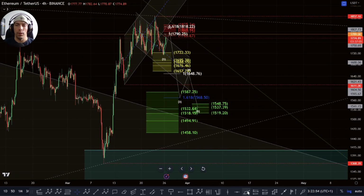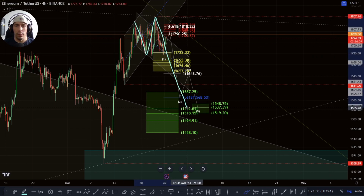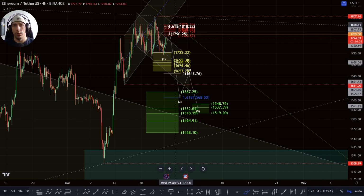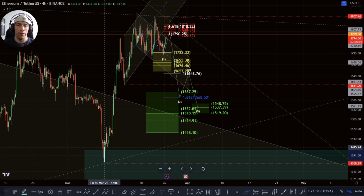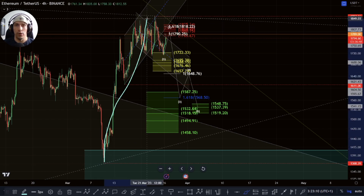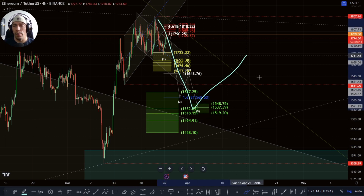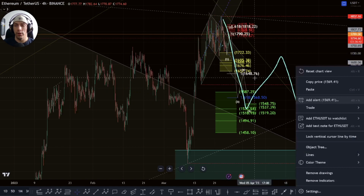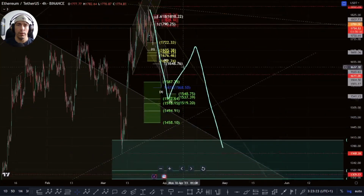The problem we would have though, if this does develop as a five-wave move, is unless this was an extension in the C wave as a flat, we'd have to be cautious that there isn't something else going on here, and potentially this is a completed fifth wave, and then actually we're looking to break down for that bigger A, B, and a C, looking to actually come back down deeper into this zone of this 1406 to this 1206 region. So these are still possibilities.